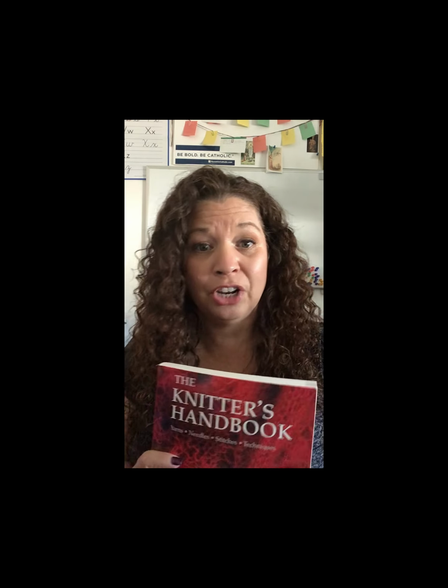There's some lace in here as well. So that's kind of my plan, just to kind of help build confidence if you're a beginner knitter. So that's a series that will be coming.